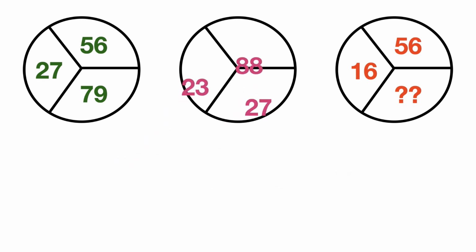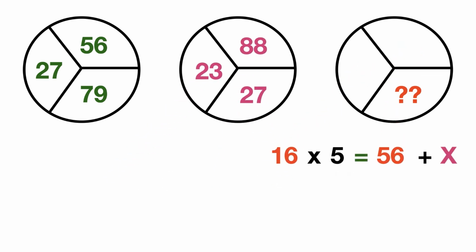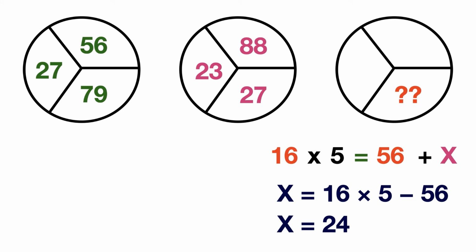So apply the same logic in the third circle. So we have left number and we are supposed to find the missing number in the right side. Here the equation becomes 16 times 5 equals 56 plus x, where x is the missing number. Solving for x becomes 16 times 5 minus 56, which equals 80 minus 56, which is equal to 24. So thus the value of x is 24. So 24 is the missing number in the third circle.